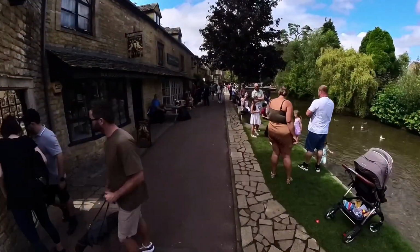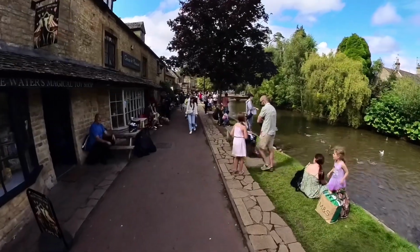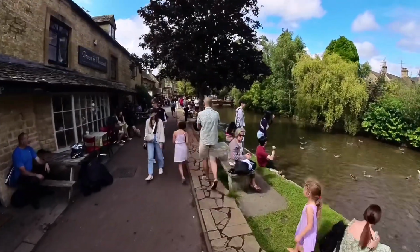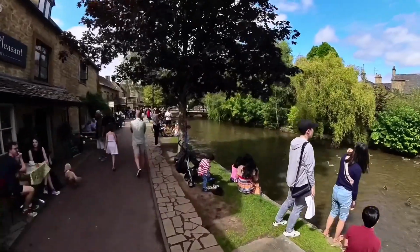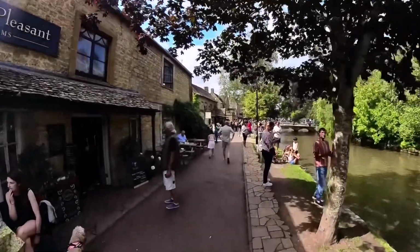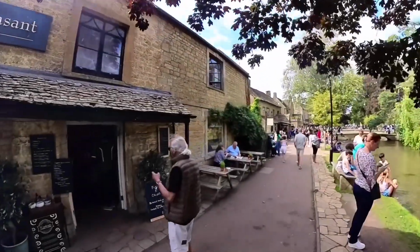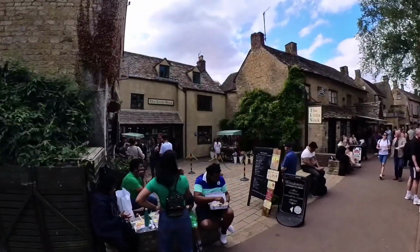After that gorgeous lunch, it was time to take another walk and just enjoy the scenery. There are loads of places to eat in Bourton-on-the-Water, loads of pubs and restaurants. If you're there for lunch, just be mindful of the timings. Some places stop serving lunch around 2:30, 3 o'clock. But there are loads of cafes where you can grab a pastry and just sit by the water.